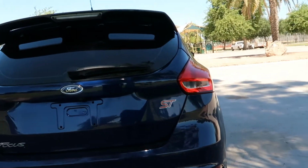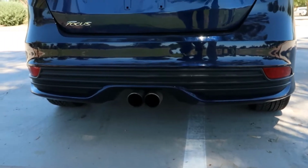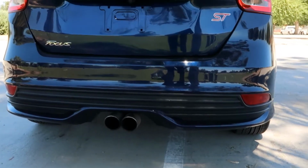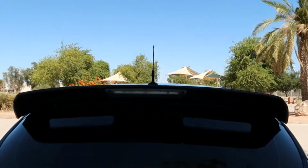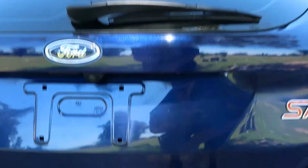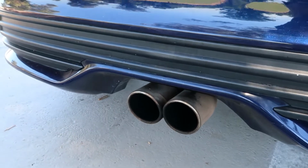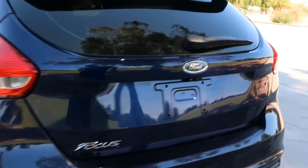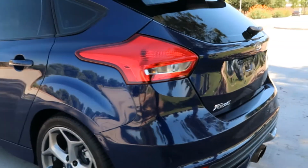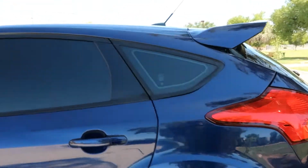The taillights are standard. They're not LEDs. And there's the exhaust. I like how the exhaust is mounted in the center. I think those ones are LEDs up top. That third brake light on the spoiler is pretty nice. I don't know if that's standard exhaust, but yeah, it's nice. Big tail light.